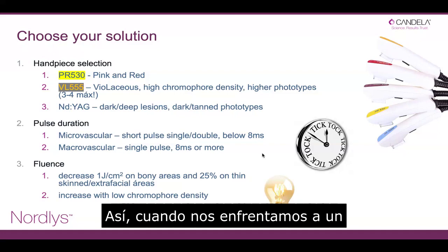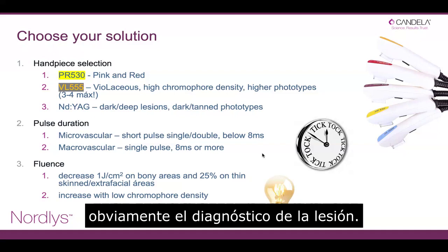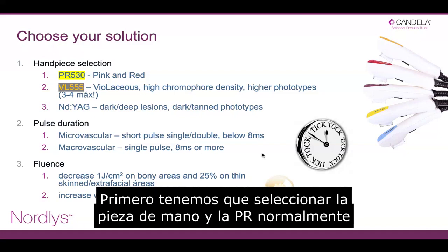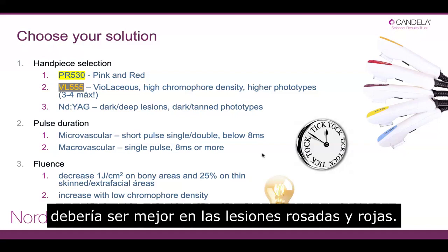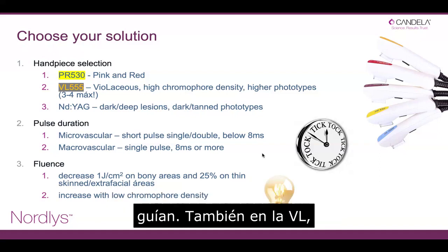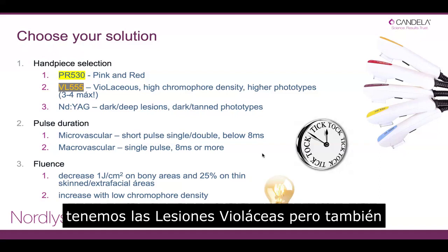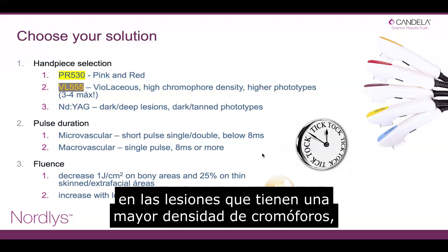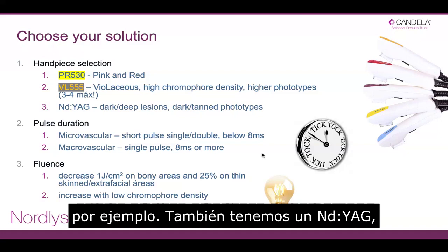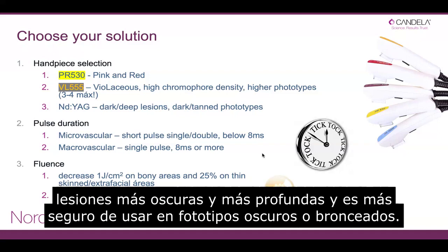So when we face a vascular problem that we want to treat, and after having obviously the diagnosis of the lesion, we first have to select the handpiece. The PR works usually better on pink and red lesions, and it's easy to remember because PR, we have just the two letters to guide us. Guiding us also, on the VL we have the violaceous lesions, but also lesions that have higher chromophore density, for instance. We also have an NPI available that will suit us to treat dark or deeper lesions and is safer to use on dark or tanner phototypes.